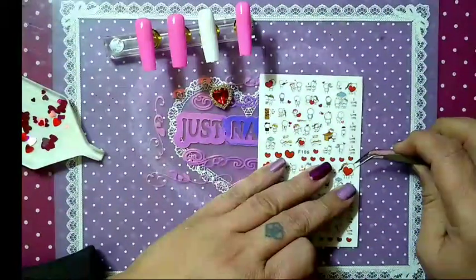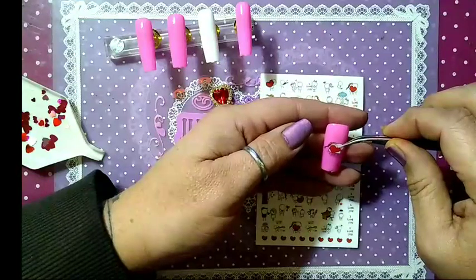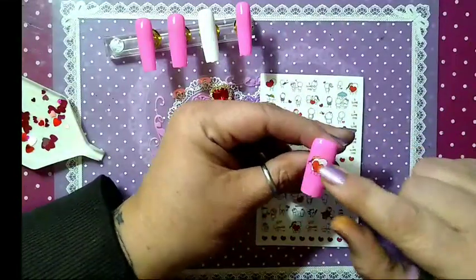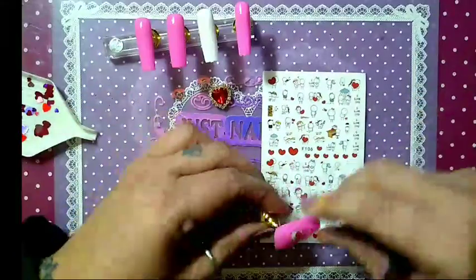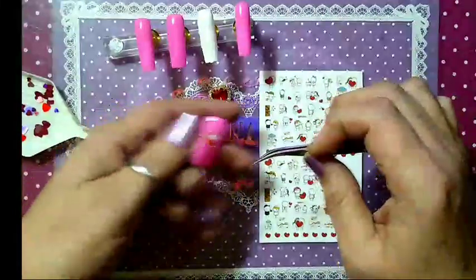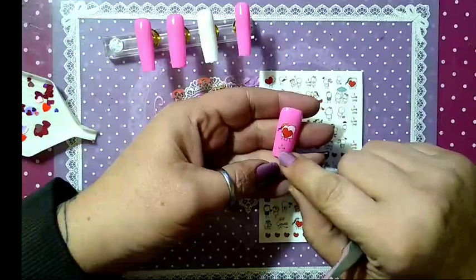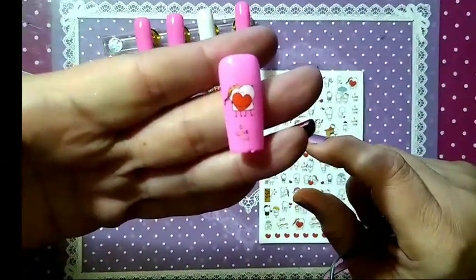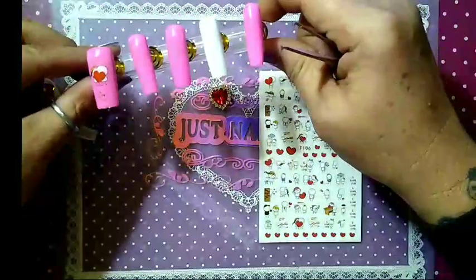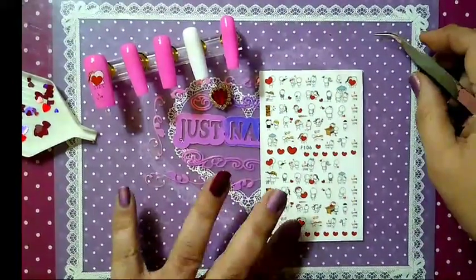So I'm going to spread my stuff out here a little bit so I can work. Really cute. Whoops. Really cute. I'm going to get the sticker that says I love you and put it underneath. Oops. There we go. I love you. I couldn't get it back on. Okay, I do want to have a bling nail. I want to have some hearts on the nails. You know, the heart to hearts.